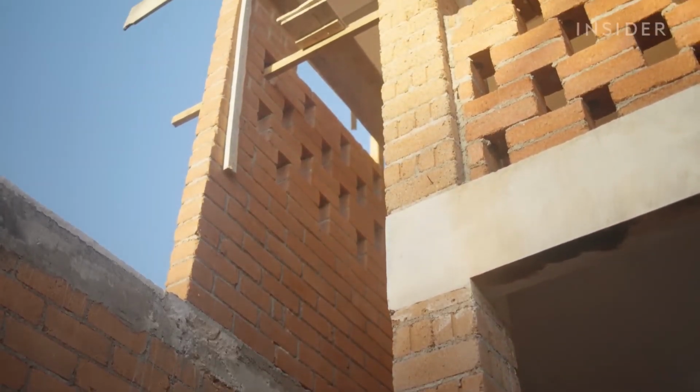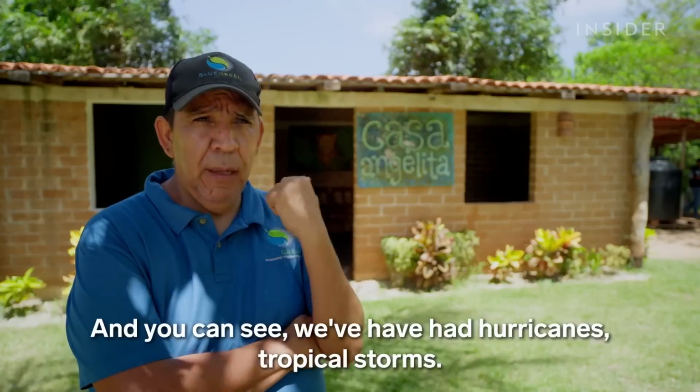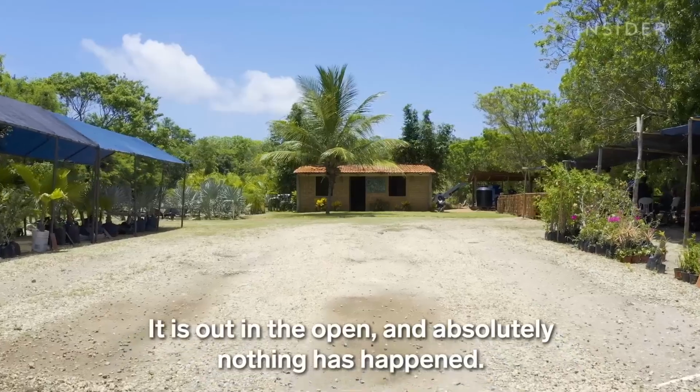Omar admits the houses may not be fancy, but they are durable. Casa Angelita lleva 4 años y la pueden ver, hemos tenido huracanes, tormentas tropicales, hasta la intemperie y no ha pasado absolutamente nada.